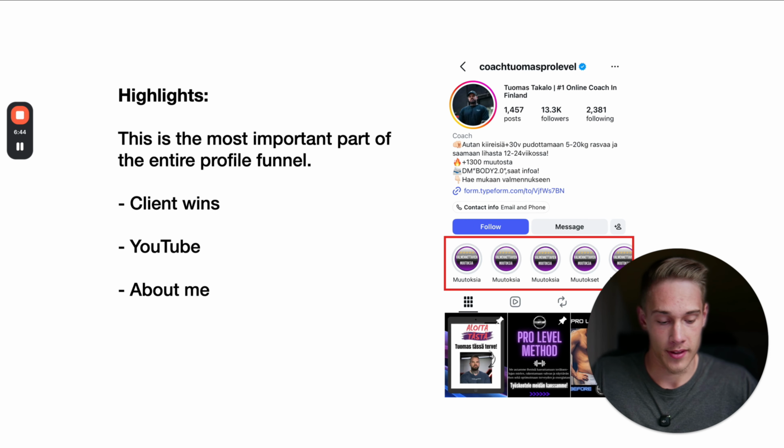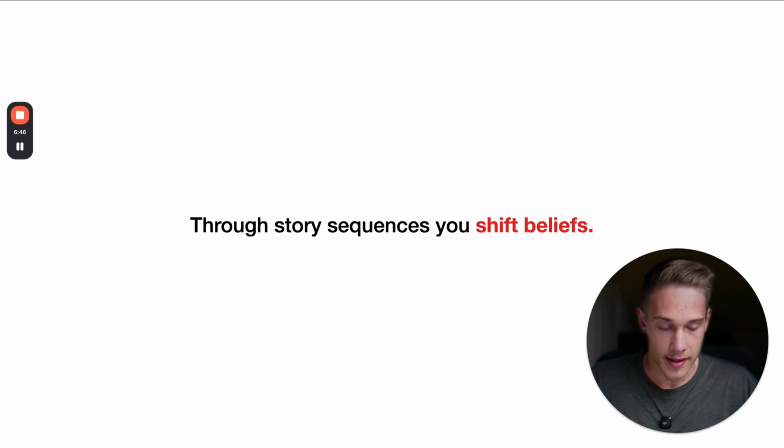Another thing I wanted to quickly bring up is that through story sequences, you shift beliefs. So many people don't put any intent behind it, and they just post stories for the sake of posting them. But if you structure it properly, not only are people going to consume it and see that you're competent, that you can get them to the outcome they want, but because you structured it properly, their beliefs are going to get shifted.